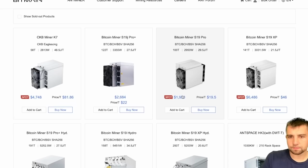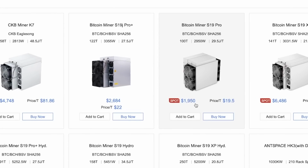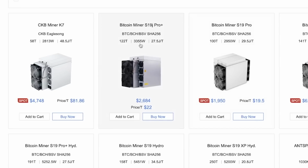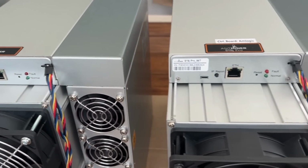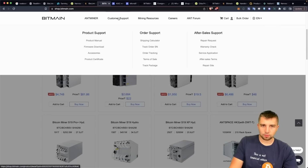There's a cheaper version, right? $2,000, but it's less efficient. For only 300 more watts, you're getting 22 more terahash a second. It's a 22% jump for basically 10% more in electricity. The S19XP is much more efficient, but it's also much more expensive.